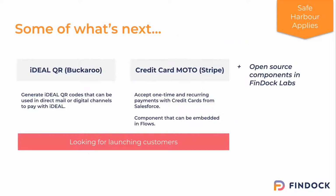And before we go, we'd like to talk a little bit about what's next. So two of the things we are working on are iDEAL QR for the Netherlands, which is a way to generate iDEAL QR codes that can be used in direct mail or digital channels to pay with the very popular iDEAL method. And iDEAL QR is becoming a bit of a staple in fundraising circles. And the second thing we are working on is doing MOTO payments for credit cards with Stripe, which means accepting one-time and recurring payments from your Salesforce environment by an agent who's on the phone with the donor, or when someone mails you their credit card information, and creating a component that can be embedded in Salesforce and in Flow.